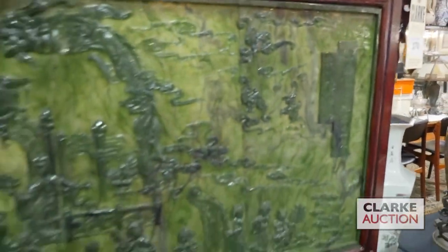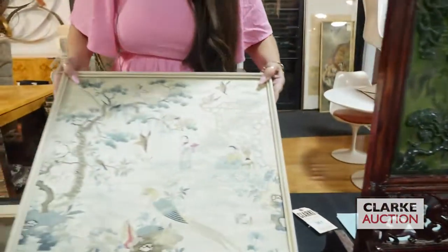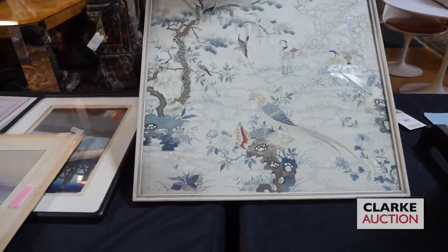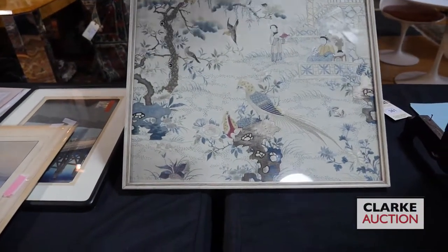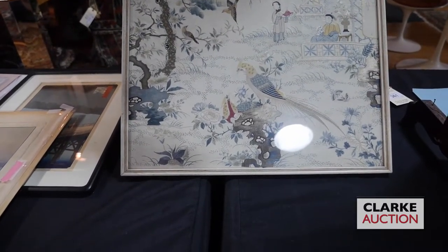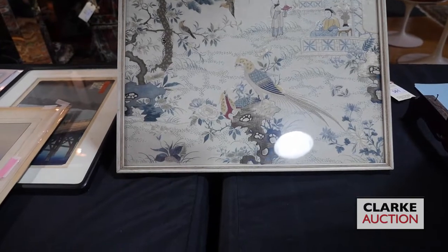Again, from one of our Walk-in Wednesday appraisal days, we have this wonderful Asian embroidery. It's really beautifully detailed. I would imagine that there are several stitches included in this piece. So it's figures and birds and flowers in this kind of garden pavilion, and this is estimated at $300 to $500.